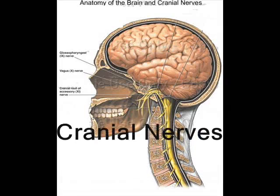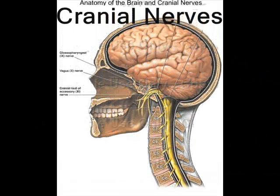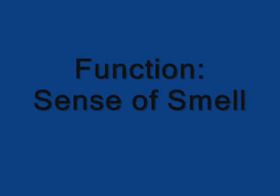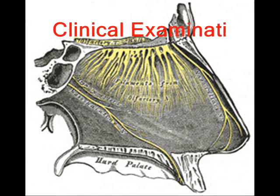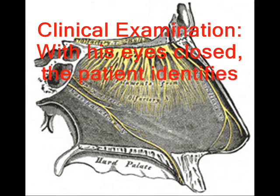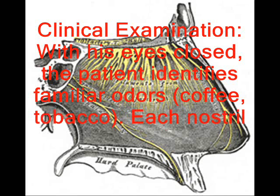Cranial nerves. Cranial nerve number 1, the olfactory nerve. Function is the sense of smell. Clinical examination. With his eyes closed, the patient identifies familiar odors, coffee and tobacco. Each nostril is tested separately.